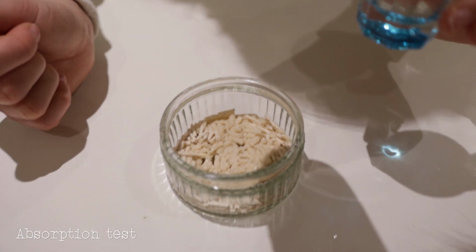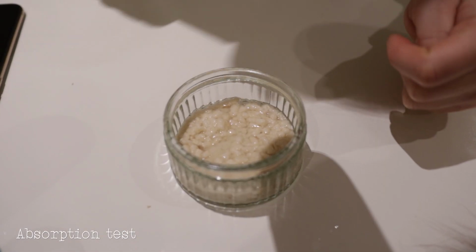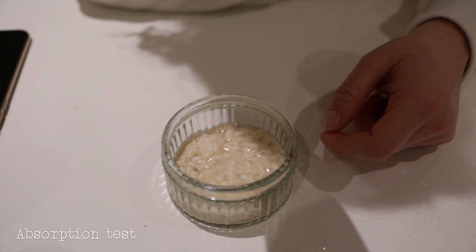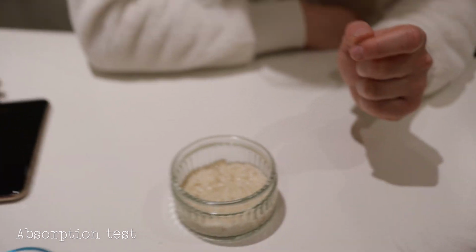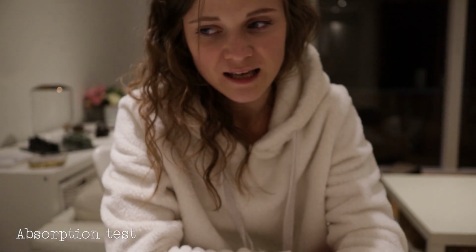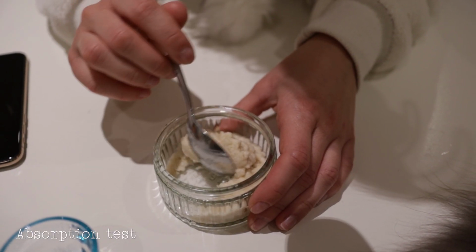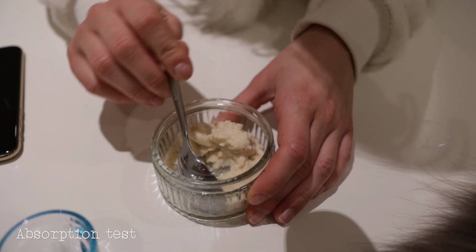Where there's still some dry pieces. Yeah. Oh, it looks like it's mush. Yeah, looks like porridge. Turning into a mush. It really looks like porridge, and not the nice one. Smells like vanilla, so. Right, so it looks like it is soaked up.